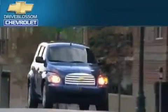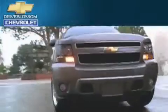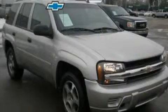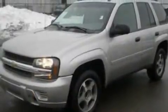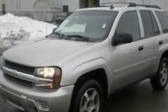Another fine vehicle offered by Blossom Chevrolet. This is a 2006 Chevrolet Trailblazer, for when safety, size, and space are of importance. It has a 4.2-liter six-cylinder engine and a four-speed automatic transmission.